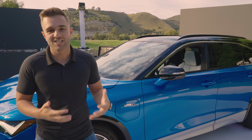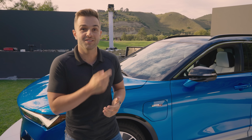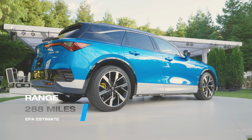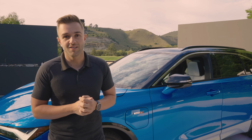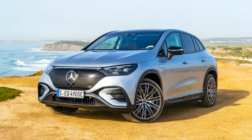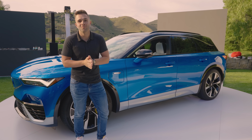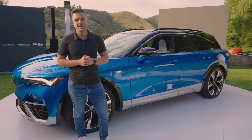I already mentioned that the A-Spec ZDX has an estimated 325 miles of range, but the Type S should be good for an estimated 288 miles. Those figures are good. That's on the higher end of what we've come to expect from this segment. The Audi Q8 e-tron, the Genesis GV70 electrified, and the Mercedes EQE SUV are all slightly lower than that. Now, of course, we're gonna make sure Acura is good for those numbers when we put the ZDX through our official Edmunds real-world range test.